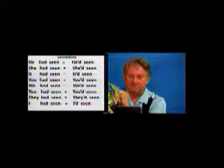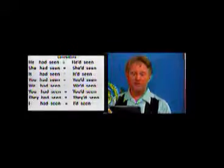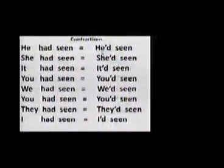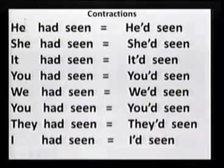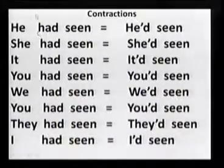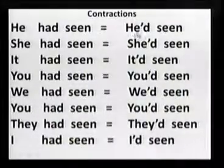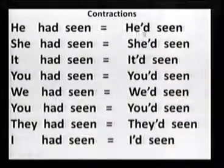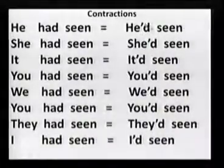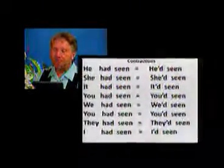Now, look at this, okay? Contractions, las contracciones, okay? Had seen, the contraction is, okay, he'd seen. Nosotros estamos uniendo he and had. When you join he and had, la contracción is he'd seen. Repita, Costa Rica. He'd seen. This is él había visto.